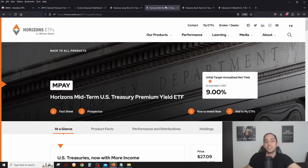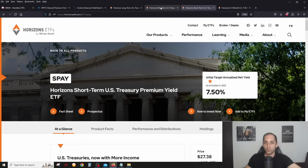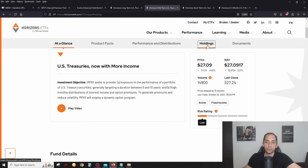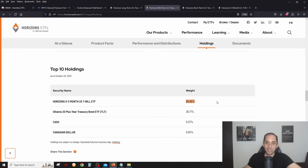Where it gets interesting is that if you're looking really shorter term, for example, to park cash for 6 months, a year, you want something less volatile but a really nice yield, I personally think between SPAY and MPAY is a really good option because you have significantly more yield. You have 1.5% more. And the duration is really not that long. I mean, if you look at the holdings, it's 60% in the short and only 40% in TLT.